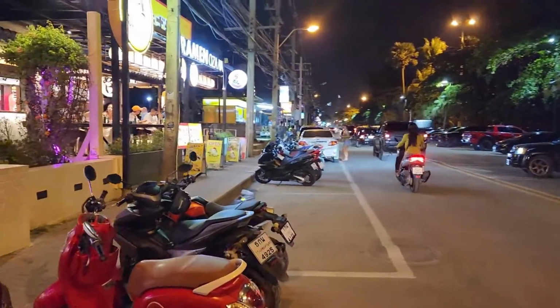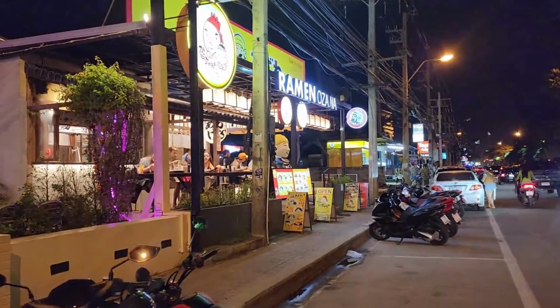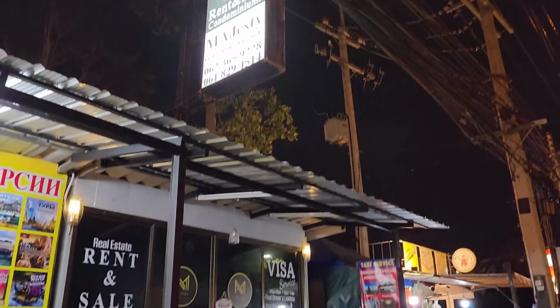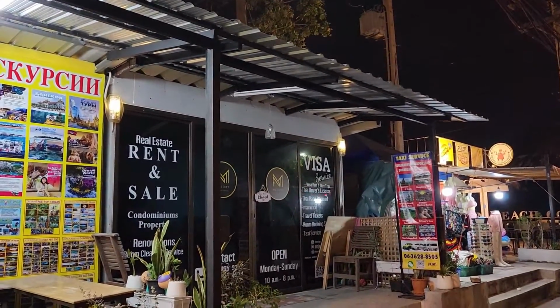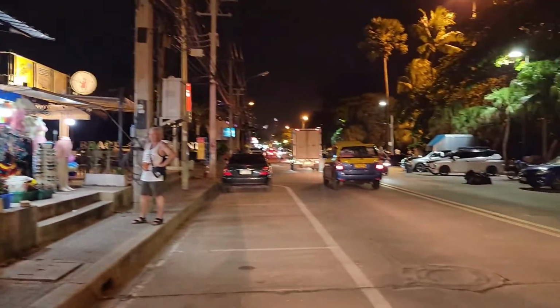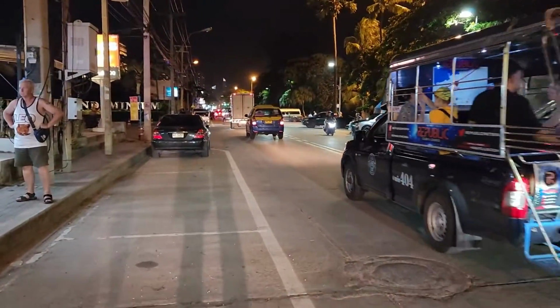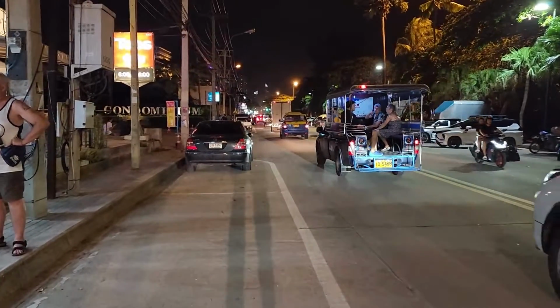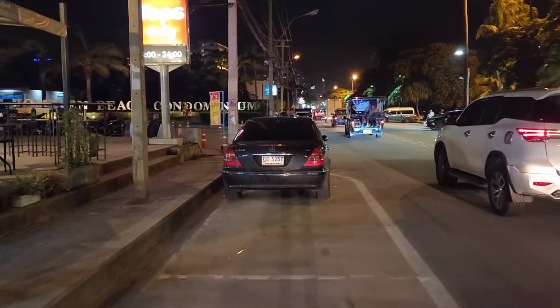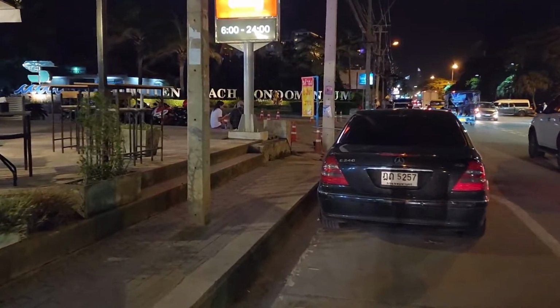Some restaurants on the side here. Ramen. I like ramen. Here's a visa service. Thai driver's license, Thai bank account, insurance, travel tickets. I'm sure they can help you with your retirement visas, marriage visas, on and on. And we're coming up to the Jomtien Beach condominium and a Tops Daily.